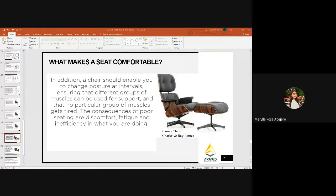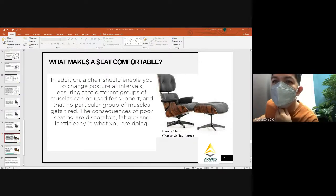In addition, a chair should enable you to change posture at intervals, ensuring that different groups of muscles can be used for support, and that no particular group of muscles get tired. The consequences of poor sitting are discomfort, fatigue, and inefficiency in what you are doing. Thank you. Thank you, Meryl.